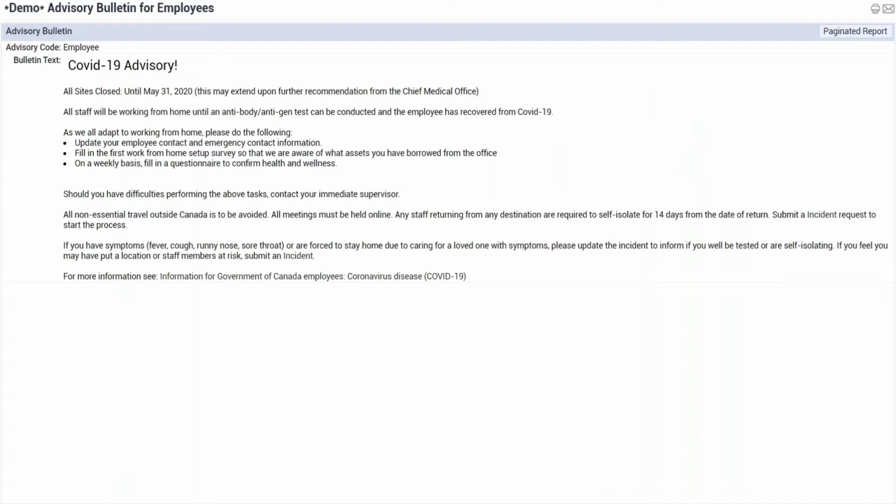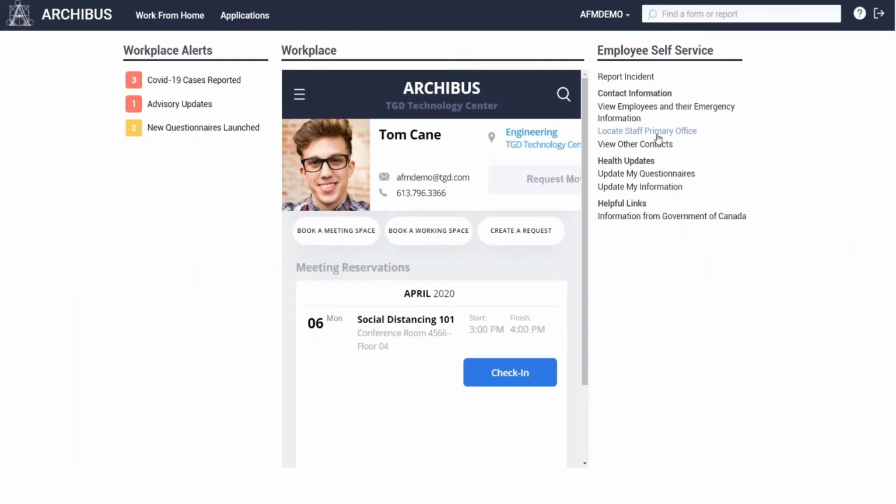You see, my work needs me to do a few things. I need to update my contact information. And there's a questionnaire I'd have to complete to let my work know if I borrowed any company assets. Finally, there'll be follow-up surveys that are intended to check up on my health and wellness. All right, let's update my information.